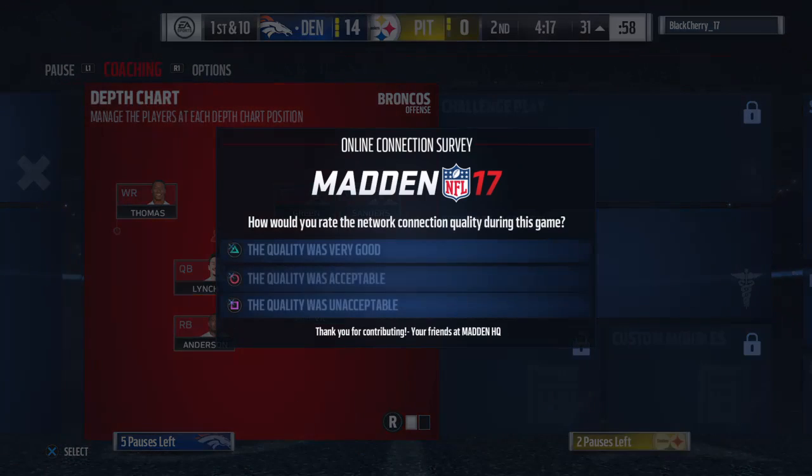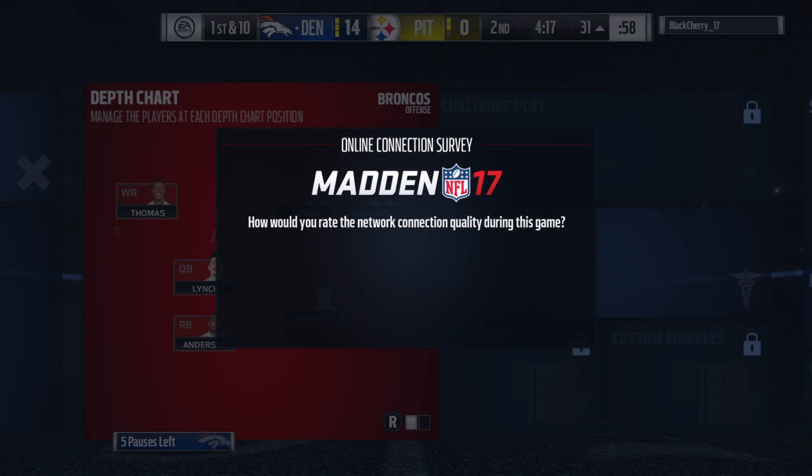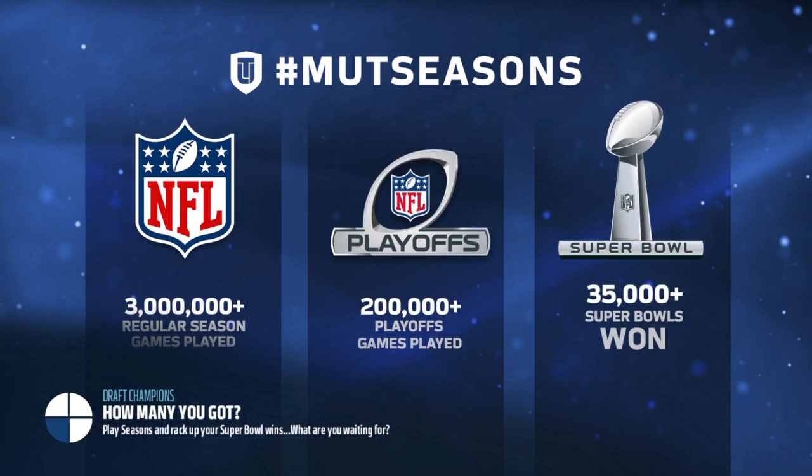Yep, conceded the game. I knew that was coming. Well, there you have it. With a 14-point win, the Denver Broncos challenge was accomplished.